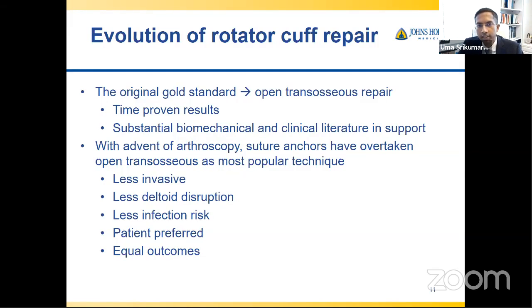One outcome that doesn't get a lot of attention is the infection risk. It's quite a bit less, maybe by a factor of 10, for an arthroscopic approach, and that's quite significant. If you consider an infection in and around the joint to be such a devastating complication, anything we can do to enhance our outcomes in that regard is important. So the decreased infection, I think, is quite an advantage of an arthroscopic technique.